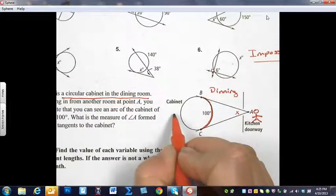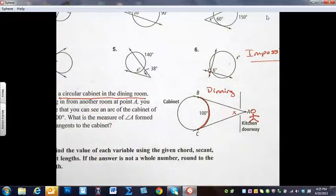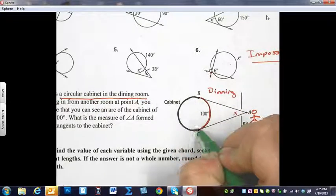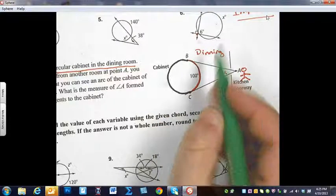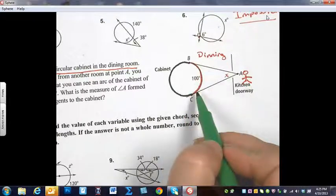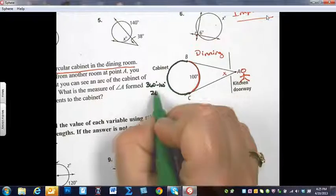First thing we have to figure out is what is this angle, or this arc right here. What is this arc first? I have to be able to figure that out. Now notice, unlike number 6 up here where I don't have tangents, I can't calculate what x is. But here, this is a whole circle. I've covered the whole thing. I know this whole circle is 360 degrees. So if the red part is 100, what is left over for the green part? Well, this is 360 degrees minus 100 degrees, which is 260.